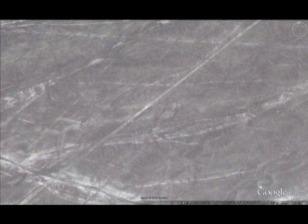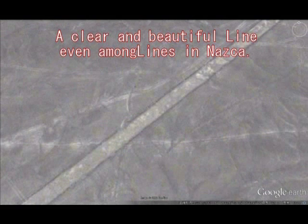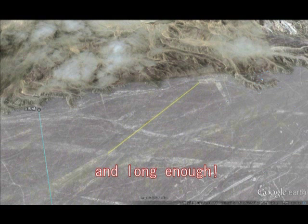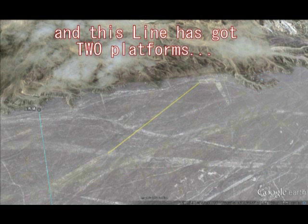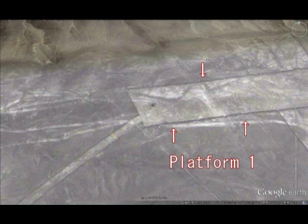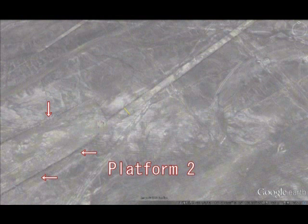Have a look at this line again, a beautiful line, but something is sort of strange about this line. You will notice, long enough, about 1.48 kilometers, 1.5 kilometers. Very long. And this line has got two platforms. Have a look at this. One platform here. Another platform here. This line is between the two platforms. This is one of the mysteries, right? Why? Platform one is here. And platform two is here.